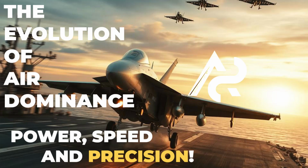It was a reminder that even in this age of high-tech missiles and bombs, the ability to win a dogfight is still important. I mean, it's not a pure interceptor like the F-14 was, but it can hold its own in a fight. It can still mix it up. Absolutely. Okay, so how about its weapons?